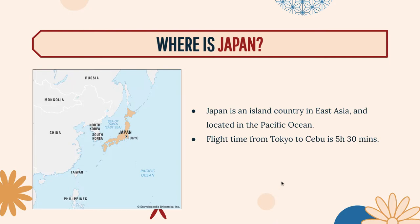The flight time from Tokyo to Cebu is 5.5 hours. However, this is the estimated time of the direct flight. So if you make a transit in Manila, I think that would take about 7 hours or more. So this is the picture of Japan. The map is colored in red. So yeah, and this is the Philippines.